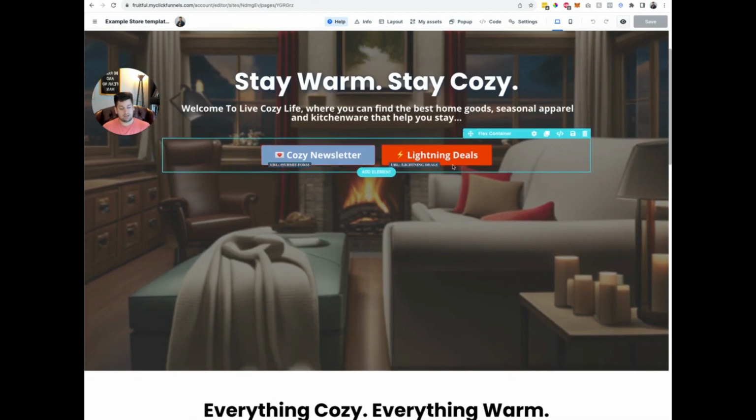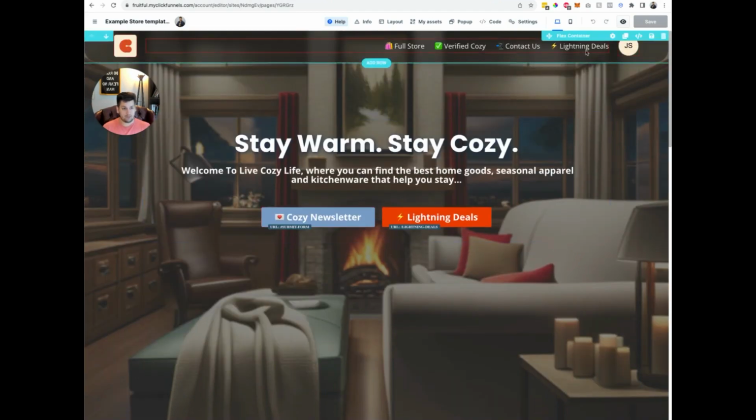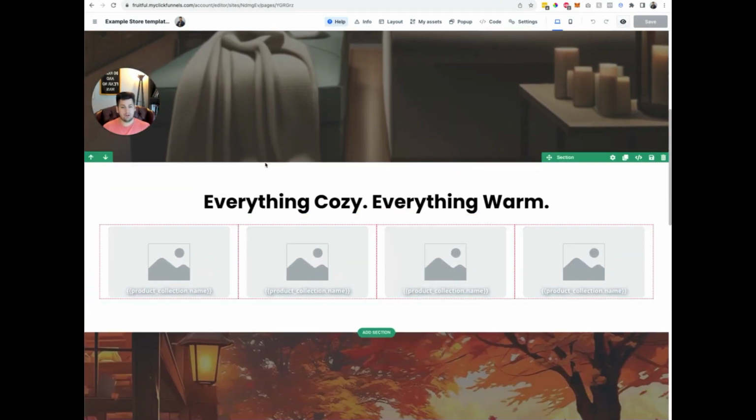So inside of here, I've got two main call to actions. You can join up on the newsletter, and this will probably be a pop-up offering them some kind of coupon. If they opt into the newsletter, their contact gets tagged with a certain newsletter tag, and then anytime they're checking out of the store, they get 10% off, right? That's super nifty. Lightning Deals is another collection, so they'll be able to go there.